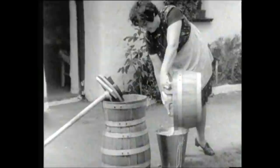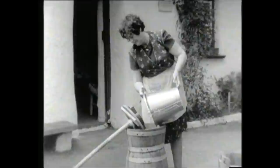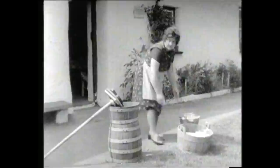The cream has been kept in the wooden crock. Now Mrs. Crowley is pouring it into the churn. This one is called a dash churn because the plunger on the end of the handle is dashed up and down. The action causes the fat to separate from the buttermilk. The actual churning takes about 20 minutes.